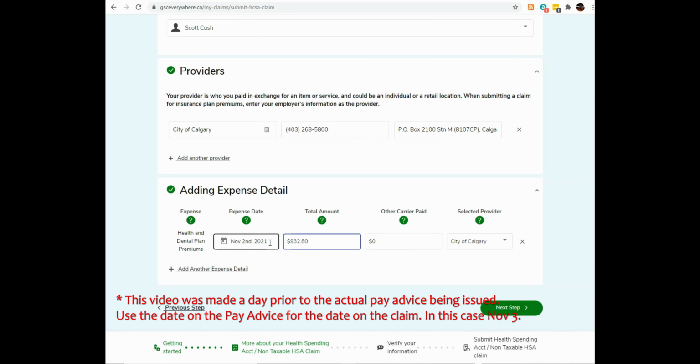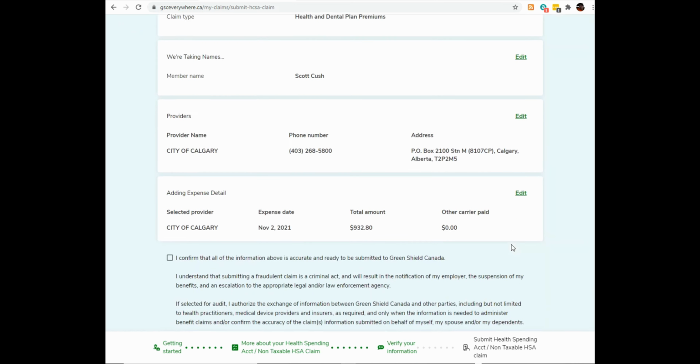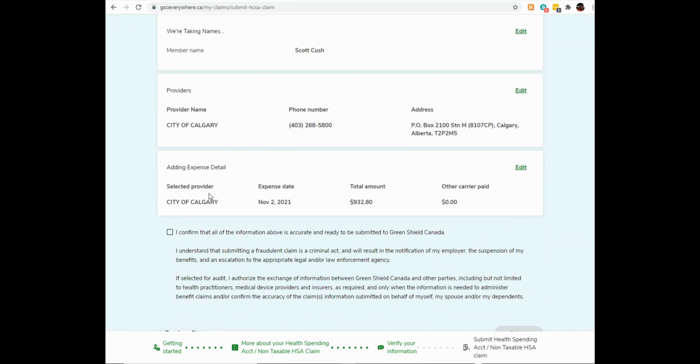I used a calculator just to make sure. Next step. This is important. Review what you just wrote down. So it's a health and dental plan premium claim. Your member name is correct. Phone number, PO box, all the provider name is good. Your expense date, that should say November 3rd, not 2nd, because that's what the advice says, the total amount.